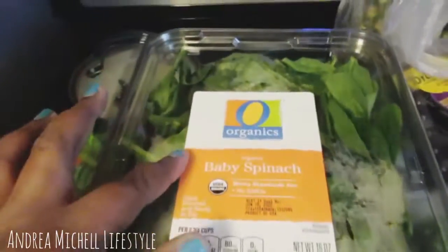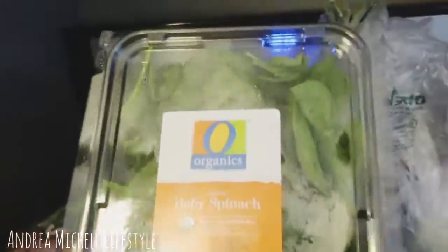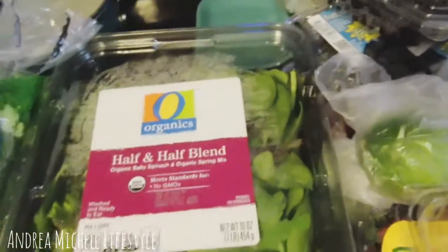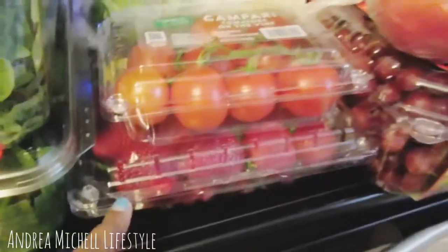Then I got some organic baby spinach. These were $5 each, so I got the spinach one. And then I got the half and half, which is the baby spinach and cream mix. And that was also $5. The strawberries actually were $5 too, you guys.